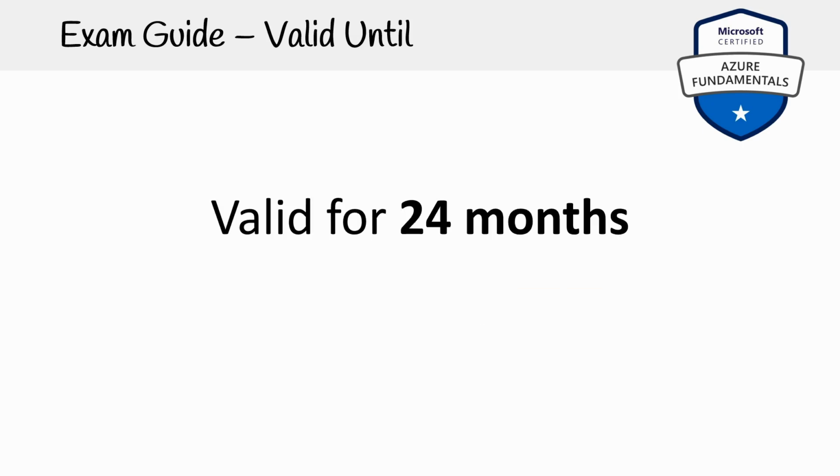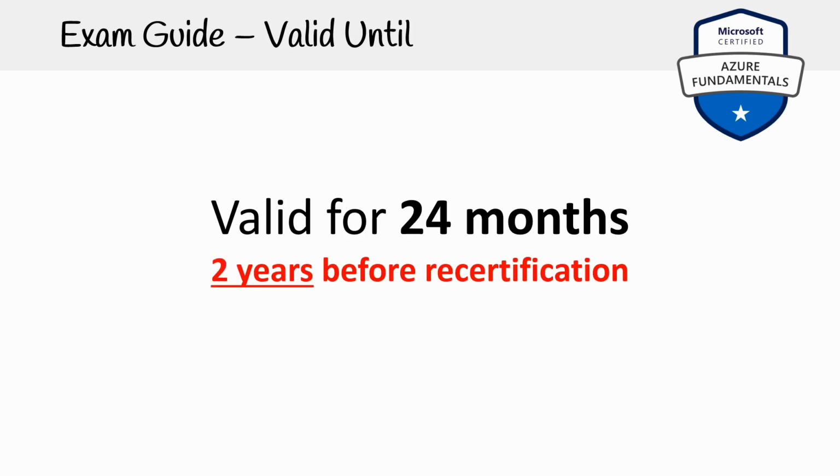And the last thing is, how long is this certification going to be valid for? And it's going to be valid for 24 months. So that means you're going to be able to hold on this for 2 years before you have to get recertified. So there you go.